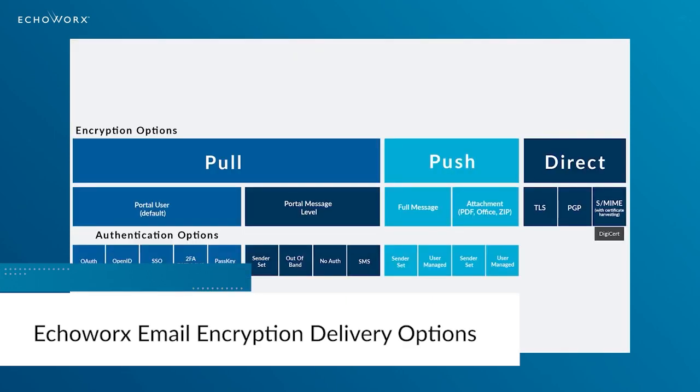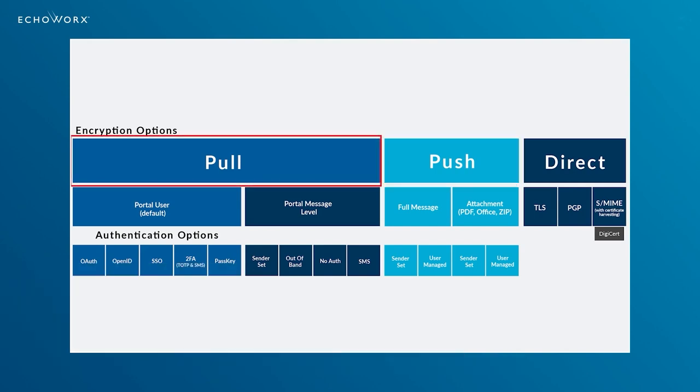What we have up here on the screen is our ecosystem, as I like to call it. This is the breadth of the capability of the Echoworx platform. As a company, we're focused only on message encryption, and Echoworx's goal is to become that omni-channel for message encryption. What we see here is the core functionality. We talk about direct, which uses certificate-based encryption, push, where we're essentially pushing content directly in, and then pull, which is the traditional portal.